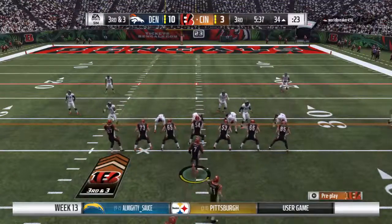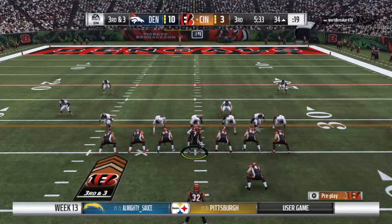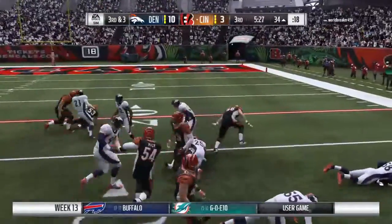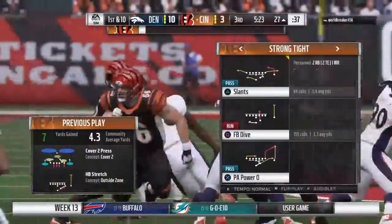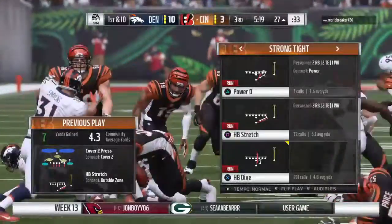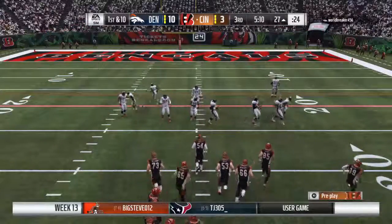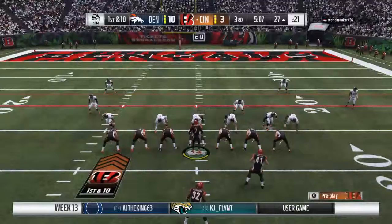In need of a conversion on 3rd down. They had the big play to start the drive, not much since. This is Scarborough. And he's able to pick up the first before he's taken down at the 27. It's a 7-yard gain there, and it's good enough to move the chains. Still in search of their first touchdown of the game, but they're on the move. 1st and 10.